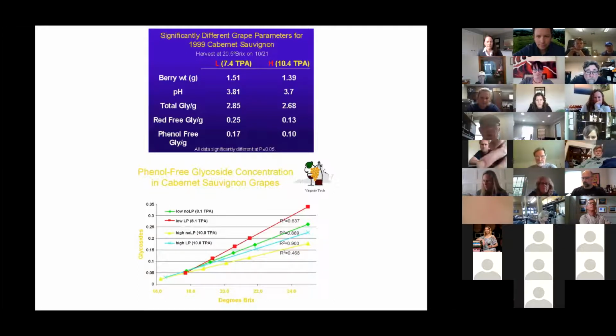This bottom slide shows the relationship between the glycoside concentration and the correlation over time at both the high and the low crop treatments. And as you can see, we've interposed also leaf pulling and non-leaf pulling. I guess the point is very simple, and that is that as you get to higher Brix levels, the differences in glycosides between the low and the high crop treatment become greater naturally.